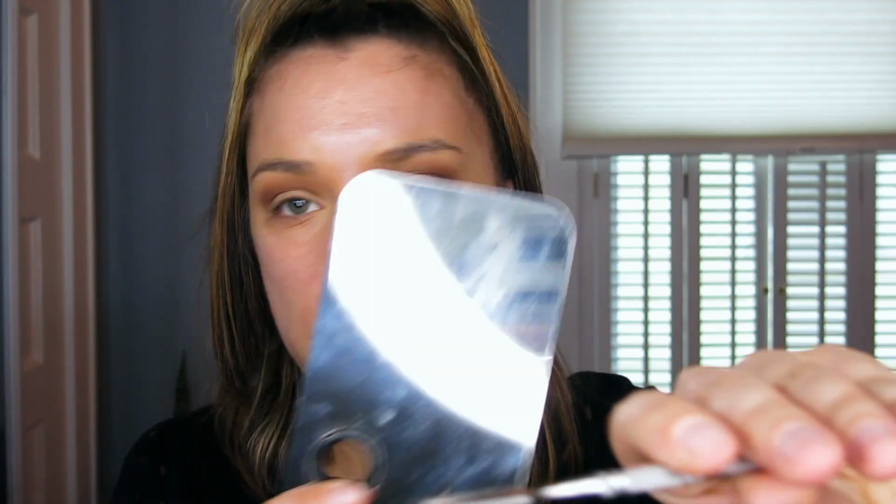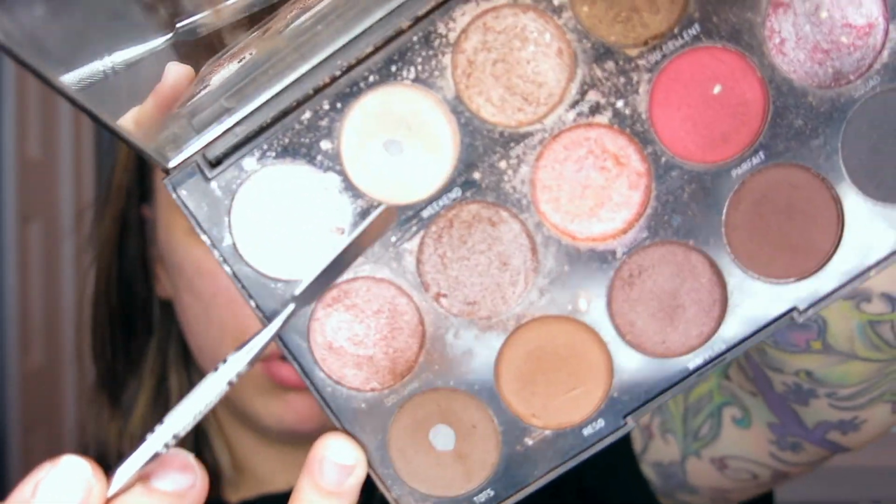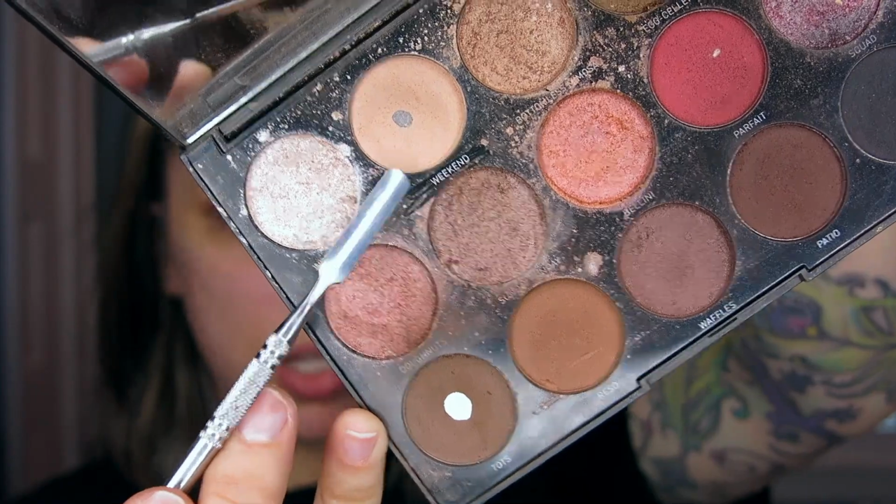We need to work on our lids. I have a stainless steel scraper that I got from Amazon. It came also with a palette, stainless steel palette. And I'm going to take the scraper and whatever color eyeshadow I'm going to use for my lid, I'm going to scrape a little bit and mix it with the serum. With the color Weekend out of the Brunch Babe palette by Morphe right here.